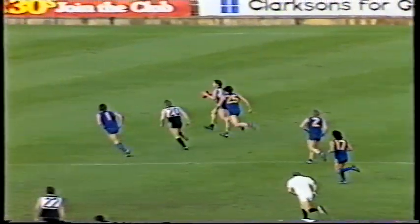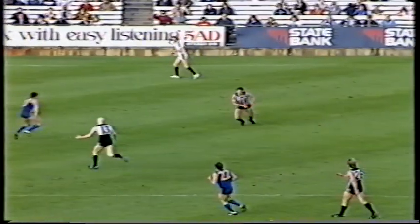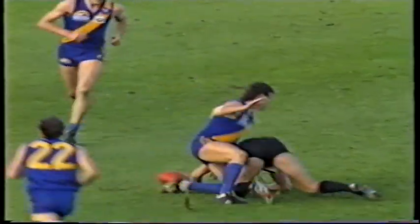He looks for the handball. Leslie's worked hard all day. He gets it on to Kinnear. Kinnear over the top to Rowan Smith, like over the top of his head. Darren Smith trying to recover. Robson, oh, that's a bit better take, a bit of smoothness.